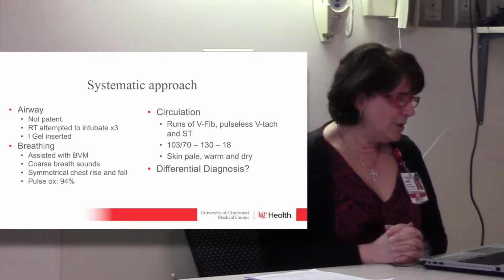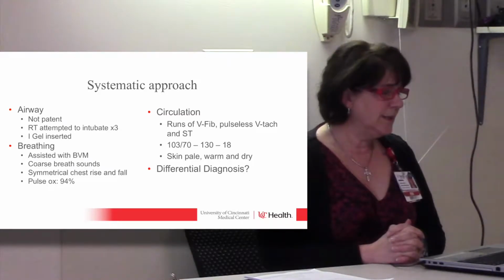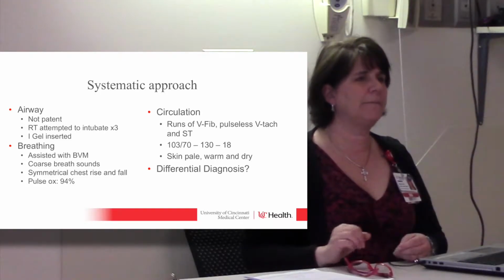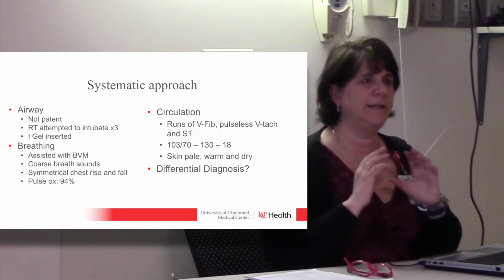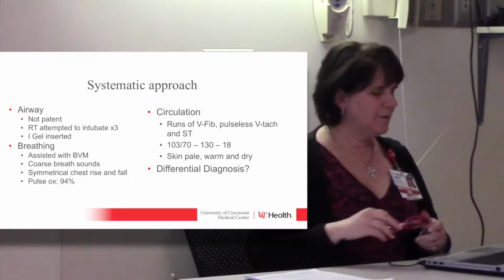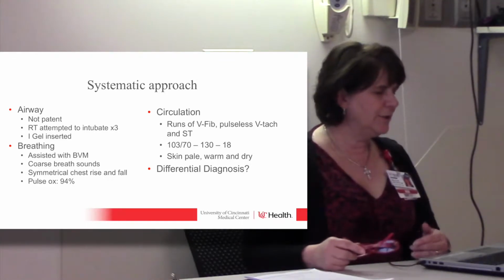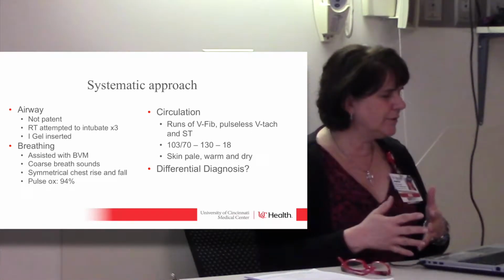So in this situation, the airway was not patent. They attempted to intubate three times, and then finally got an iGel inserted. So do you guys use iGels or King Airways? What do you have as a backup airway? iGel. iGels, okay, which are real simple to put in, and the heat of the body just kind of creates a nice seal, and they're easy to work with. So then breathing. You're going to assist with the bag valve mask, and when you do that, you hear coarse breath sounds. You do see symmetrical chest rise and fall, and they're at 94%. So that's all good.